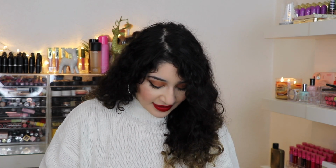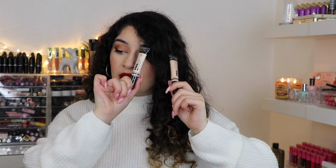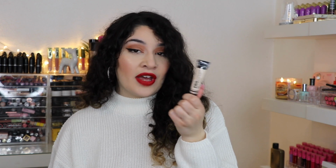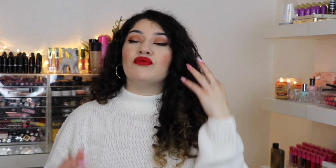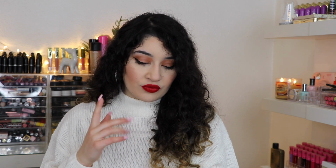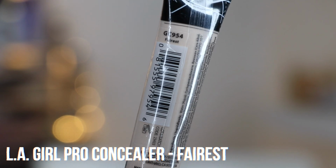And then the last two things that I picked up from CVS, I wish I picked up more, were these two LA Girl Pro Concealers. The first shade I picked up is in Fairest. Now, I usually use Porcelain, and sometimes that can be really pink on me. In the UK, Porcelain is actually the lightest shade that we have. So I was really happy to see more shades in the US. I've never seen Fairest in my life.